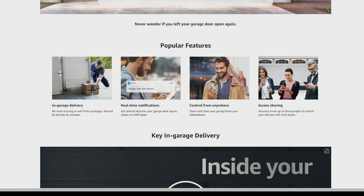That main device that actually sends out the signal has some LEDs in it so that it serves as a light that will turn on whenever you open the garage. And it is connected to the internet, and so that is how you use the app to open and close the garage door. But it is also then what you use with Amazon's Key delivery service to be able to have packages delivered inside.